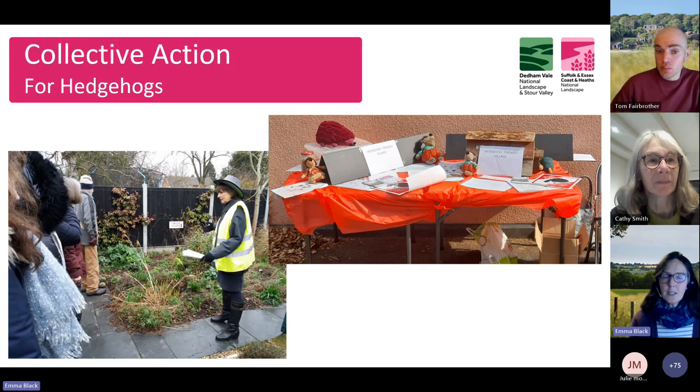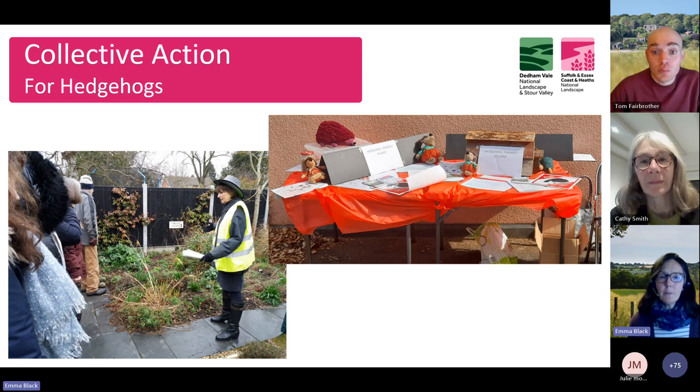One thing that was really successful was at the open gardens, and a lot of villages do have open gardens. What was really nice was those people who opened up their gardens highlighted the fact that their garden was hedgehog friendly. And that was really important. So people weren't just looking at lovely gardens, but they were also looking at gardens that were nature friendly.